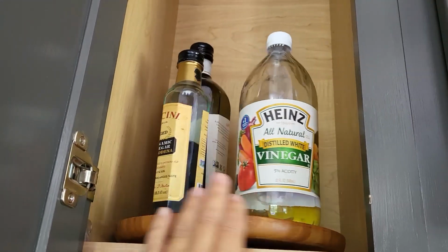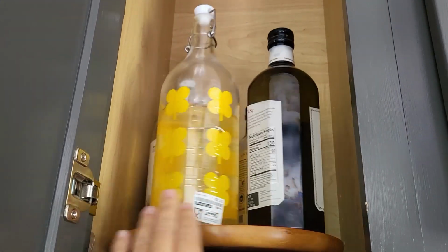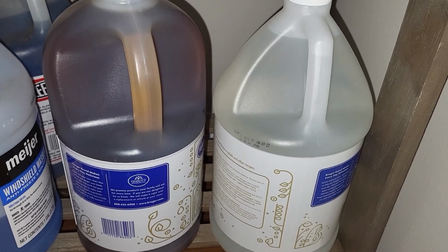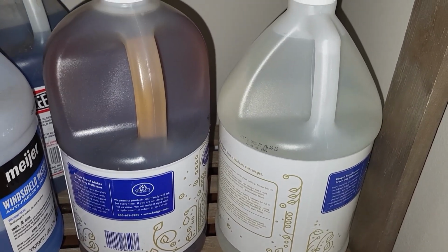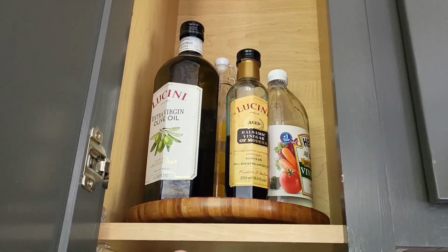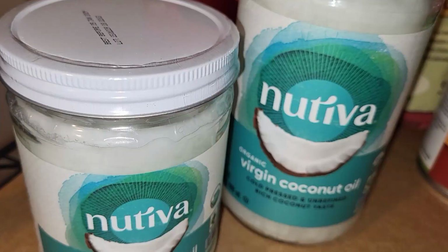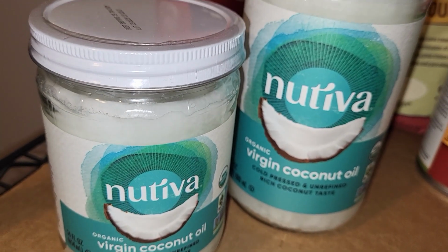Number 11, vinegar. I like to keep white distilled vinegar and apple cider vinegar for both using for food, cleaning, and personal care needs. Number 12, a shelf staple fat. I like to keep 2 types of fat in my house. I like to use olive oil and coconut oil. Both are great for food and personal care use.